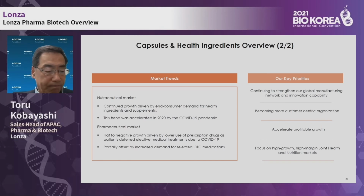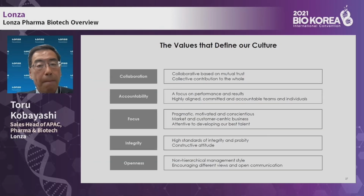So our condition is that we have a very high market share, and we support sustainable growth for this area with 10 production sites all over the world. Okay, the next page.